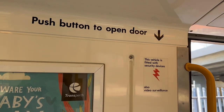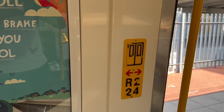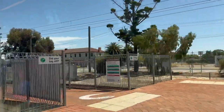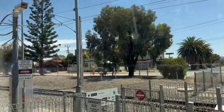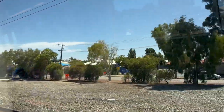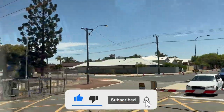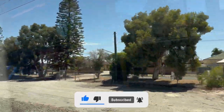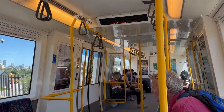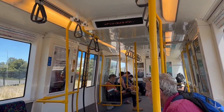If you want to get out at the next station and open the door, you need to press the door button which is always located next to the door. After we stopped at the last three stations, more people got into the train and they were traveling with me towards the city.